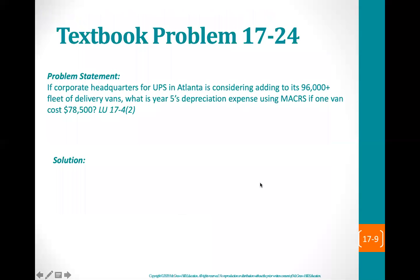Here's another example. If corporate headquarters for UPS in Atlanta is considering adding to its $96,000 fleet of delivery vans, what is year 5's depreciation expense using MACRS if one van costs $78,500? Again, extra information you don't need. The $96,000, the vans they already have, is irrelevant. Take a look and see.